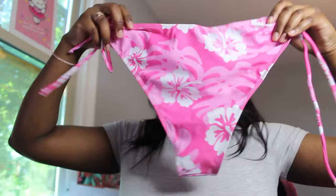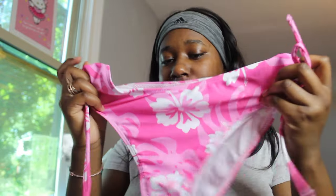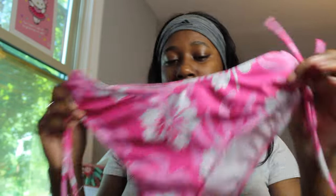Here are the bottoms. I like that the bottoms are full cover, like they fully cover your behind. And also, like I said, I like the print. The flowers are cute, but just not for me. The whole reason why I bought the different styles is so I figure out what I like on my body, and I didn't like this on my body, and that's fine.